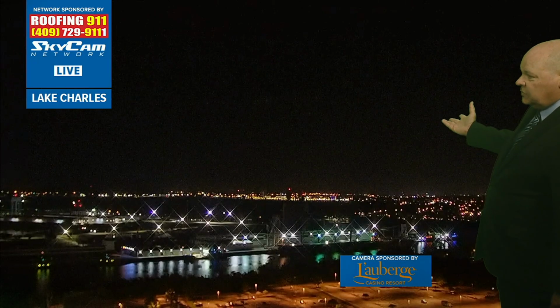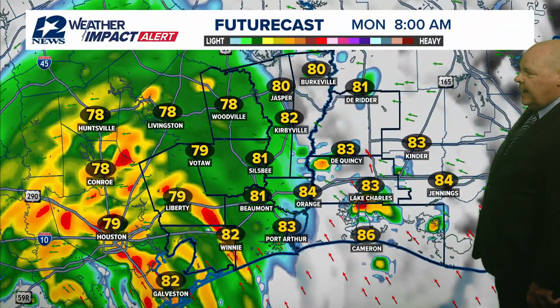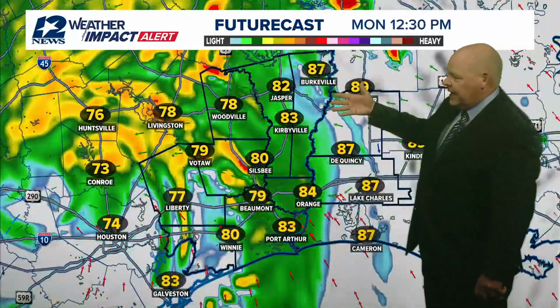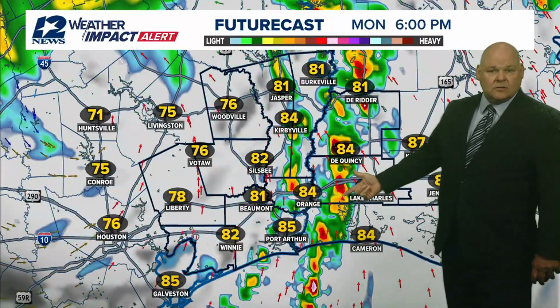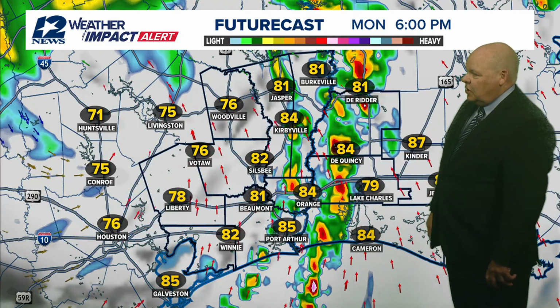Right now, we'll take you over towards southwest Louisiana. Not much going on, pretty quiet there. As we look at futurecasts, showing the rain moving up through the area for today, continuing through the afternoon, and then starting to taper off late in the day. We also could see maybe a threat of some tornadoes late in the afternoon with some of these bands coming in as the storm moves northward. So we'll be watching for that.